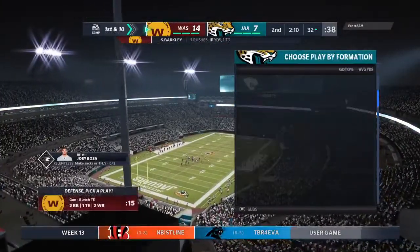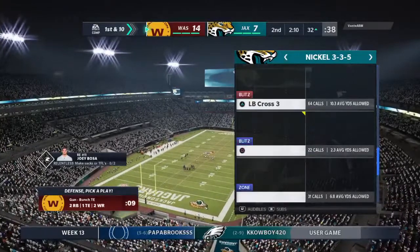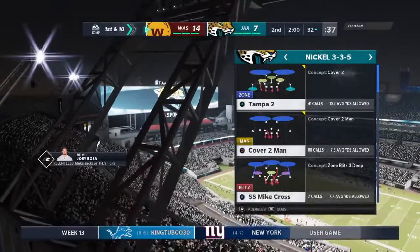4 yards the pickup, first down. He's tackled at the 32-yard line. A 4-yard pickup on the play. And a Washington first down. We've hit the 2-minute mark of the second quarter. 14-7.